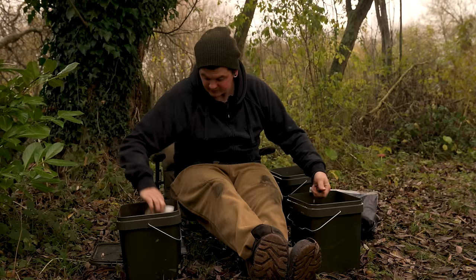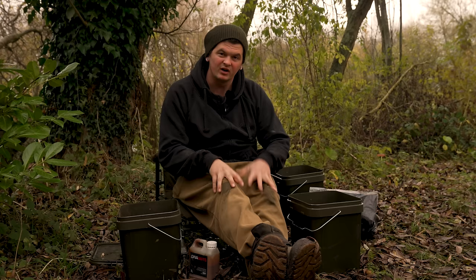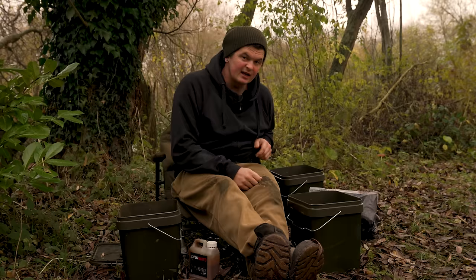After that, I'll then add in a little bit more of the Calanus Hydro. But what I do is I do that at the end. Another thing that I'm introducing on this mix on this trip, I'm coming into the colder months, I want a little bit of natural element to the bait, just to bring it through and just make it that little bit more attractive. I have got with me a small amount of maggot.